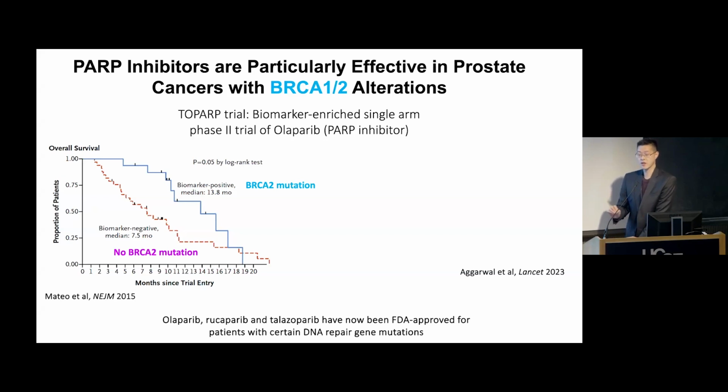So what this tells us is that there are certain subsets of patients where you might want to think about putting this particular medication, this PARP inhibitor, into their treatment plan. And for the patients who don't have this mutation, not incorporating it because they don't respond as well, and you should find something that they might respond better to.